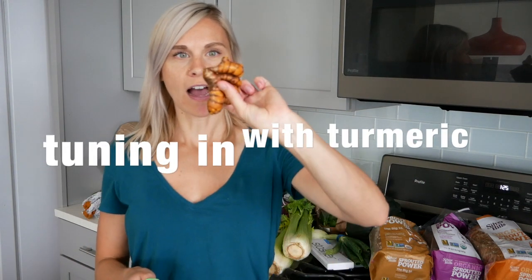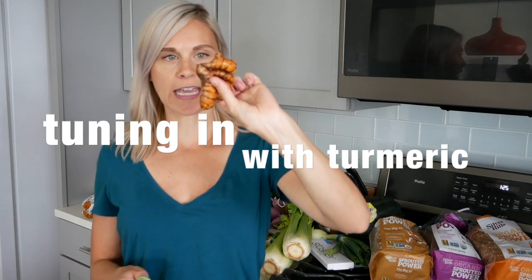Okay, and then we have the Powerhouse Turmeric. So I love using turmeric in a drink that I make of just lemon, turmeric, ginger, and some maple syrup. You can use it in dishes. I have powdered turmeric normally for my curries and all that, but fresh turmeric is also great for juicing. So I love juicing it with pineapple, fresh pineapple, and it's just really great anti-inflammatory.